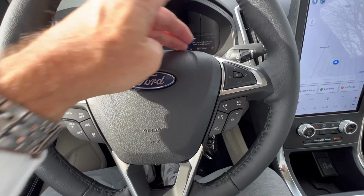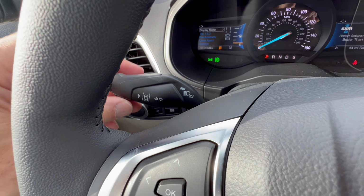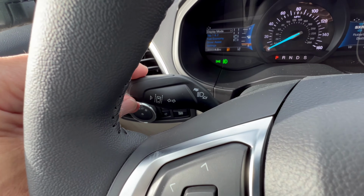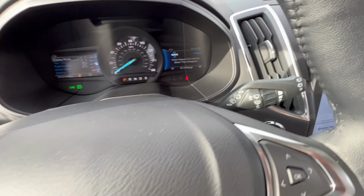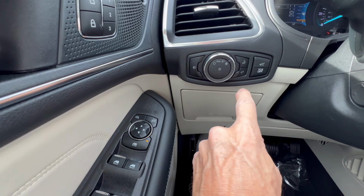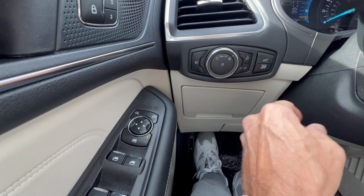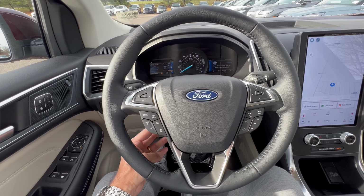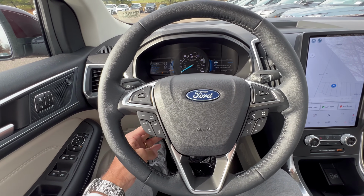Now, we don't have paddles, but we have our adaptive high beams and cruise control here on the left side. Or excuse me, cruise control, adaptive high beams and turn signals on the left. On the right, front and rear wiper. Over here, we have our headlight controls and fog lamp controls, bright and dim the dash, pop the tailgate up, traction control off. And then as far as our steering wheel goes, we do have an electric tilting and telescoping wheel.